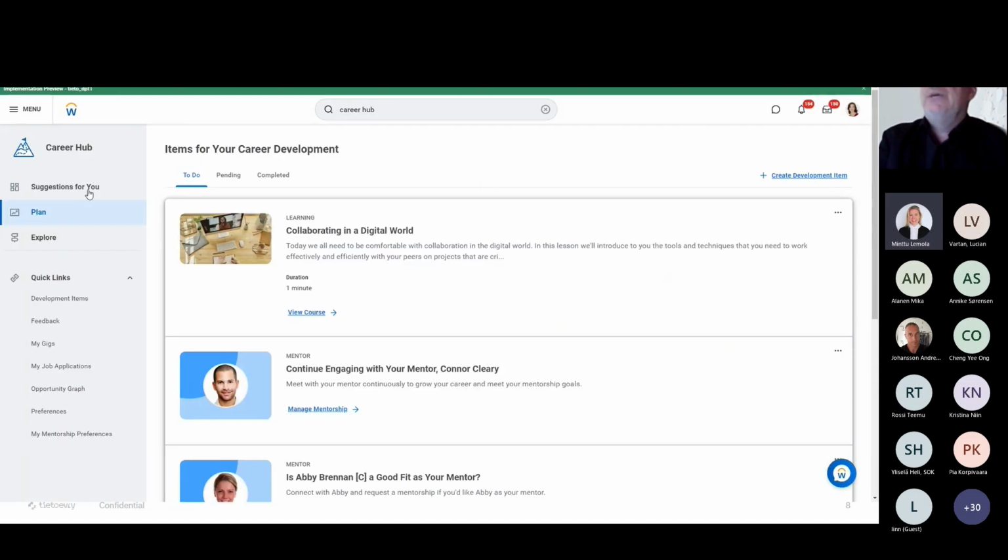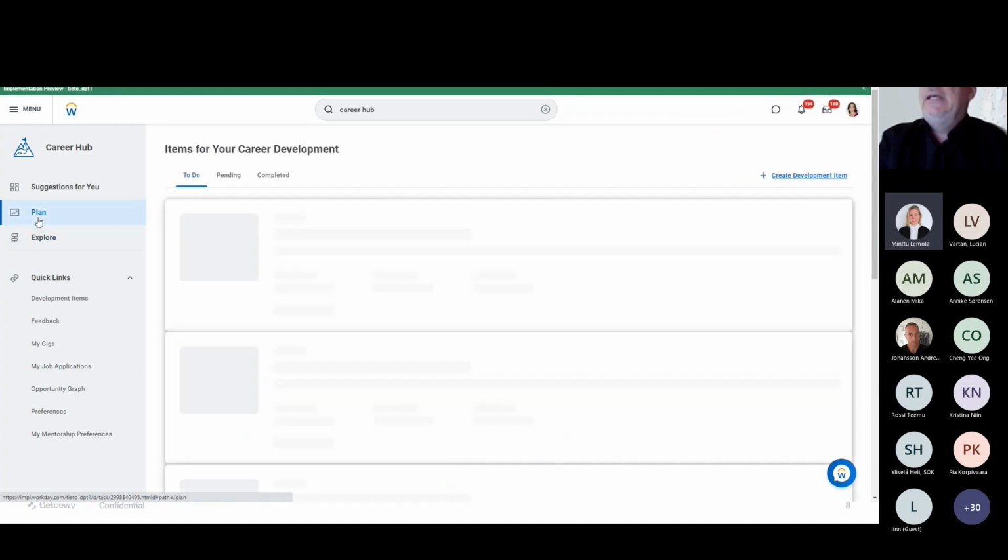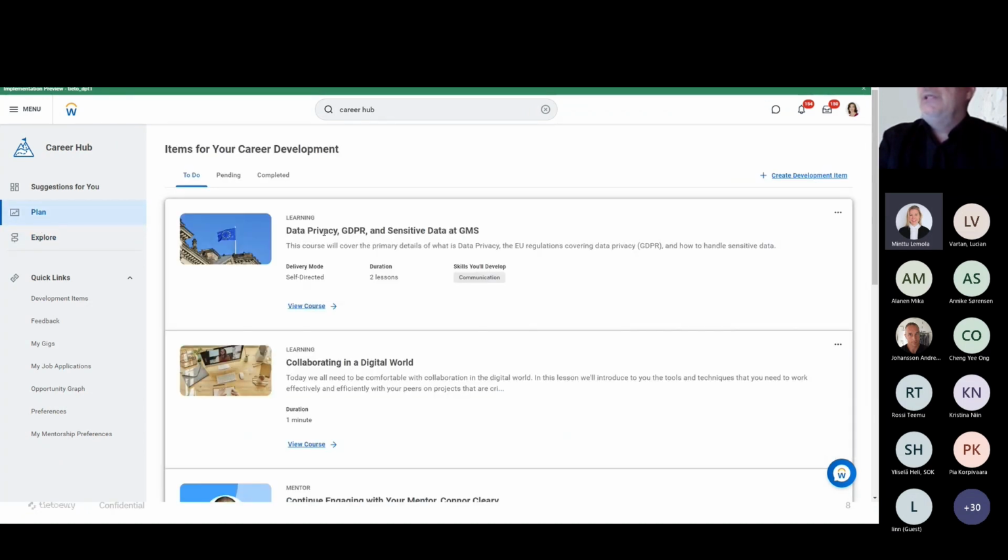Let's go back, jump to the Career Hub, and see if we have any delay in the system. So here we see it's now added, and we can see the status is to do. So we haven't started it yet. But we would see, for example, when it's completed, the status moves to completed status.